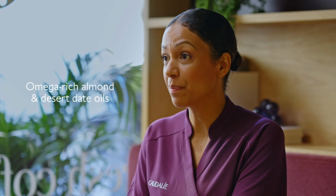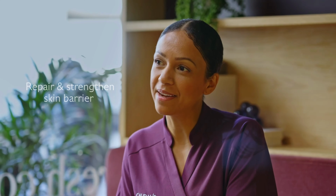The 98% natural formula has nourishing ingredients such as organic shea butter and some omega-rich plant oils, which will really help to repair and strengthen the skin barrier. If you struggle with dry skin, I recommend you apply this cream every morning and night.